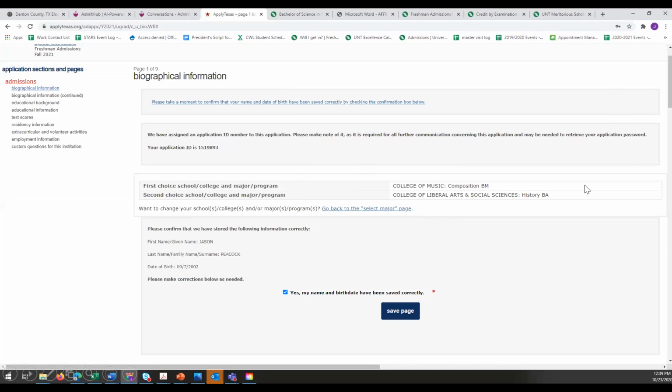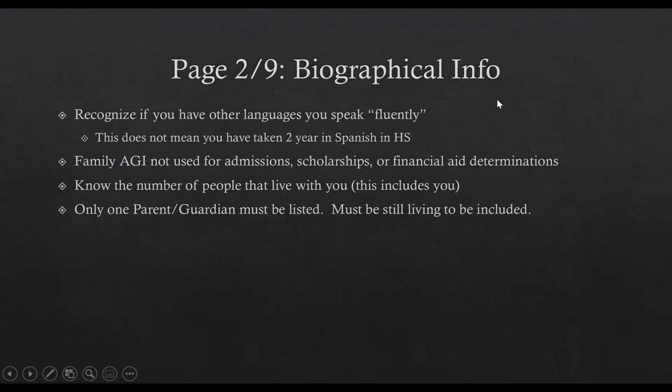So this is kind of an overview of that page. When you continue on page 2, a couple of tips. One of the questions they ask is if you speak other languages fluently. This is kind of intended for students that speak a foreign language at home, not based upon the fact that you had 2 years of high school Spanish in school.